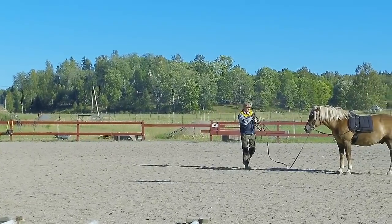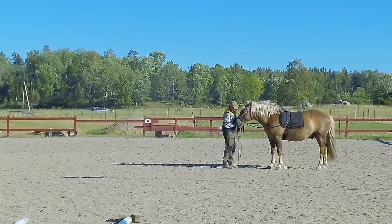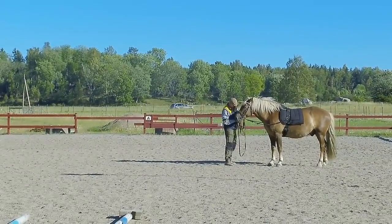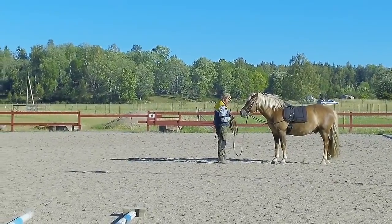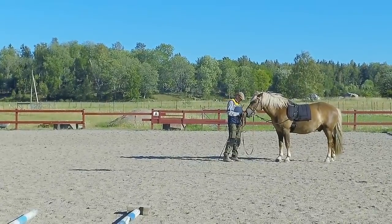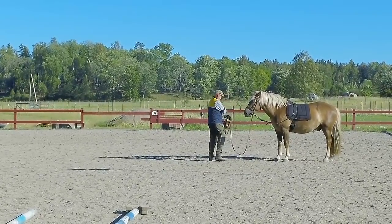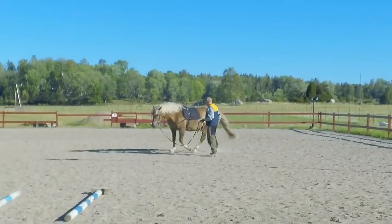So the side reins are exactly the same length as they have been before on this video, and DJ is just clipping the line straight on the inside bit ring, and that works fine with the side reins when he's not tired or stiff.